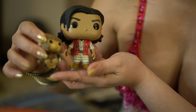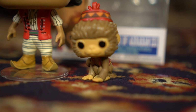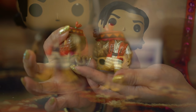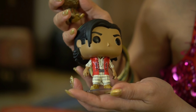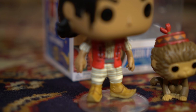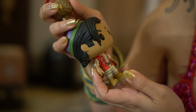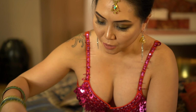Detail. Look at that detail. So awesome. Cute Abu with his hat and his vest, his chaleco, and his cute tail. And Aladdin the street rat with his fancy shoes and awesome outfit. Nice detail on this one. Good paint job also. And now we're looking at Genie.